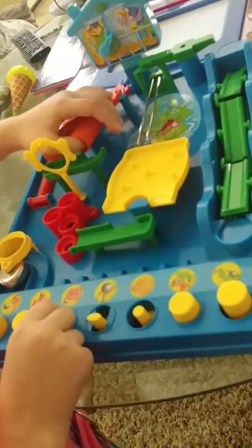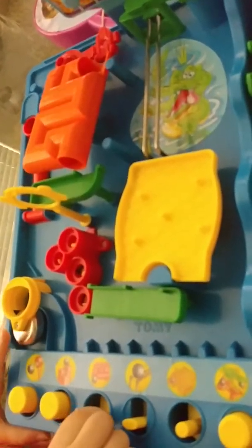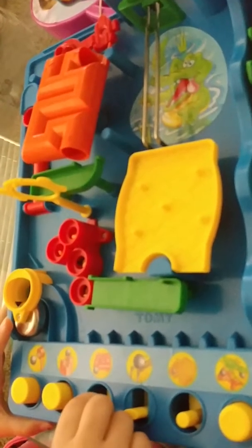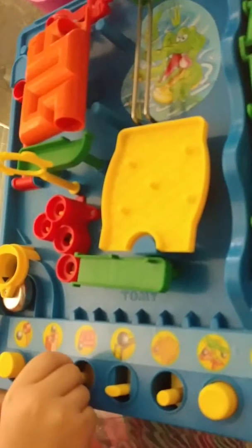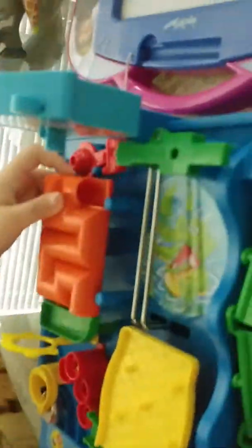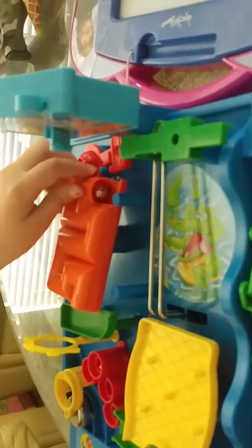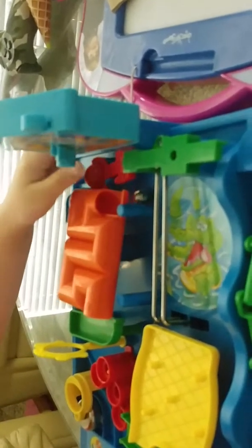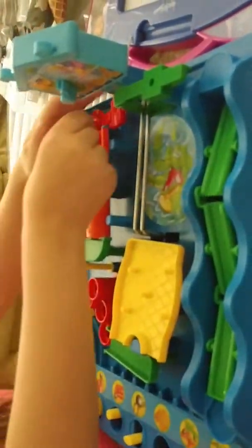Sometimes I do this kind of fast, sometimes I don't. There's a little hole so you can see the marble. And you gotta guess where it's at through the maze. Come back, come back, come back. There it comes, so tilt it. Oh, you're just getting a little ahead of yourself, girlfriend.